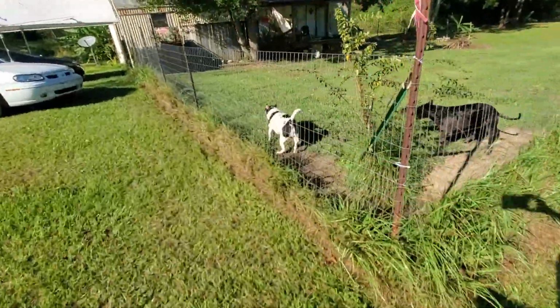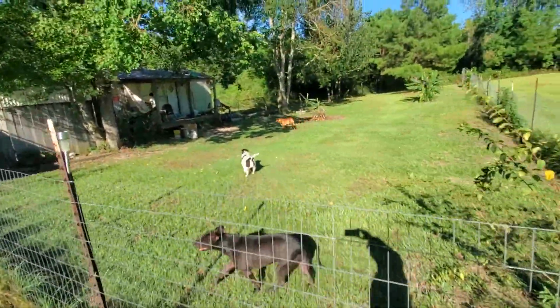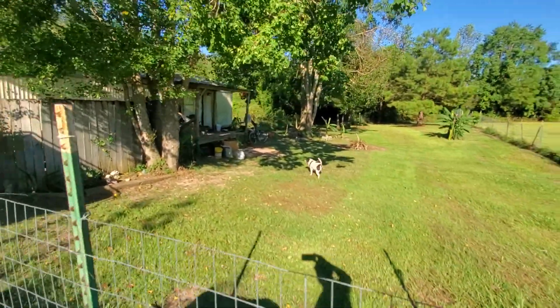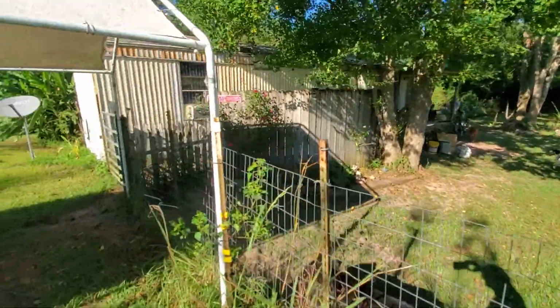There's Loudmouth. He's got a holler every time, and she chases the puppy out there. So funny. When I come home, she gets all excited and chases him all over the place.